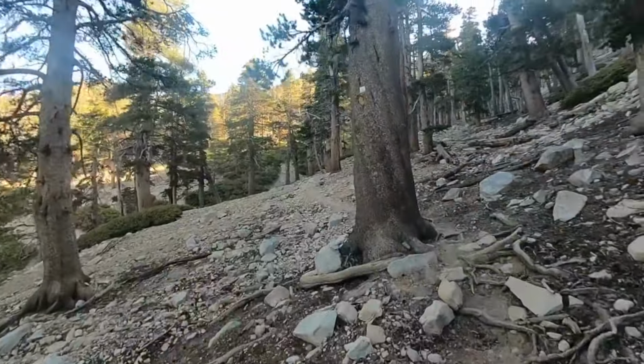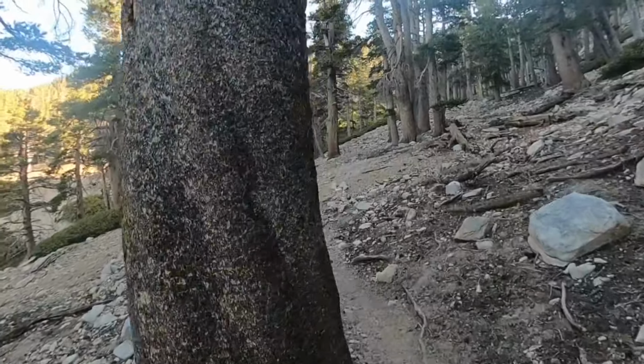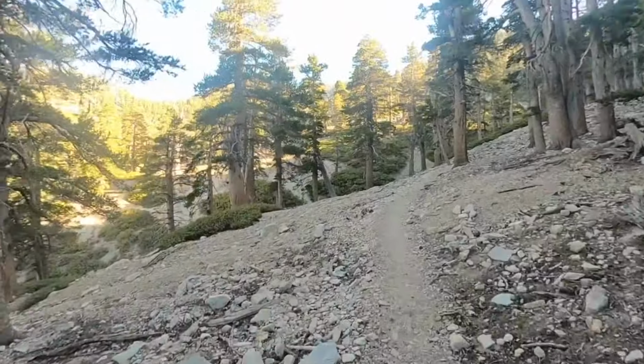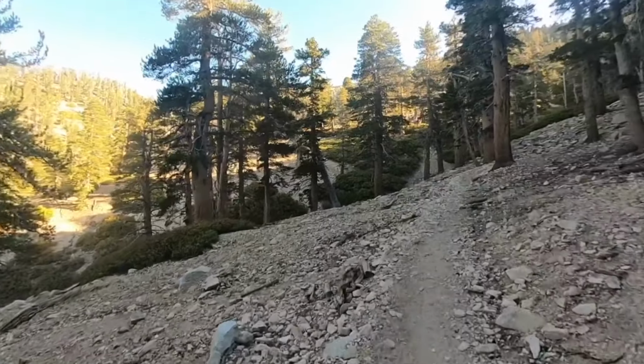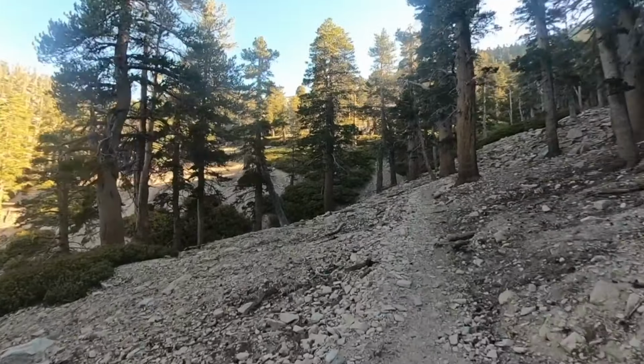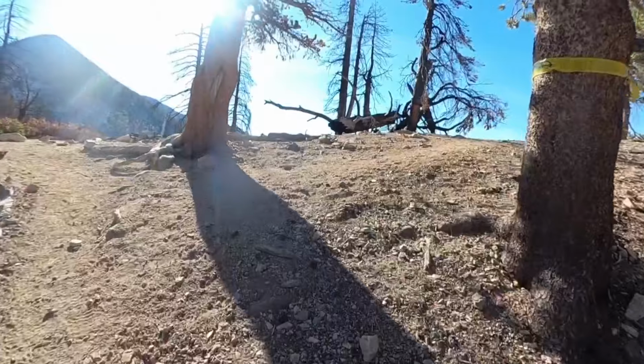And as you go up here, you're going to see some markers up on the trees and also notches. Those are the old trail markers. They're high like that and notched. If you're hiking this in the snow, they're going to be hopefully above the snow line. And if there is snow and bad weather here, you don't want to do this hike, especially for the first time. And I'll talk about that in the guide.